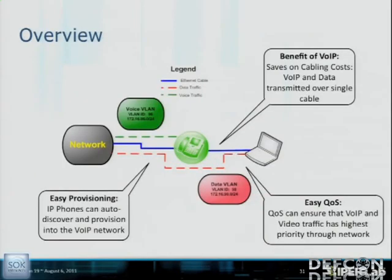So here's an overview of the benefit of having VoIP in your network. We have the blue cable that transmits. We have benefits of VoIP. We're saving on cabling because we're transmitting two logical VLANs over the same physical port. That traffic is always allowed by default. We have easy provisioning for the IP phones because we have protocol discovery mechanisms for the phones to automatically associate to the voice VLAN. And then we have easy quality of service. It's automatically and easily applied by the network administrator on this switch.